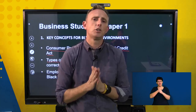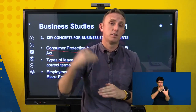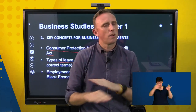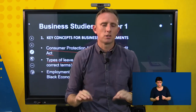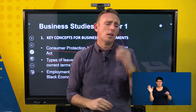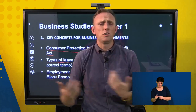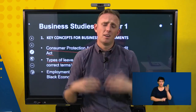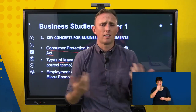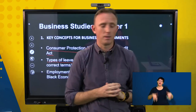So make sure that you know what leave is relevant to different scenarios, and make sure that you write it out in full. Please, whatever you do, do not use abbreviations. Rather, write it out in full, because if you use abbreviations, you might lose out on some marks. And if you're losing 10 marks per paper over 2 papers, that's 20 marks. You're looking at about 7% that you've lost because you just didn't write out things properly.